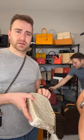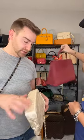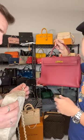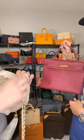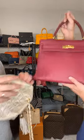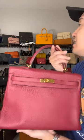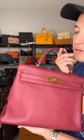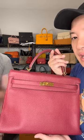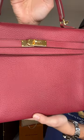I'm sorry, did you want to see the Kelly? Because I remember you asked about her. Is that a Kelly? Francia, you want to see this? The color is excellent. It's Rouge Grenat. One of the nicest colors that we have gotten by far. It is kind of like raspberry. It is in gorgeous condition for this one.